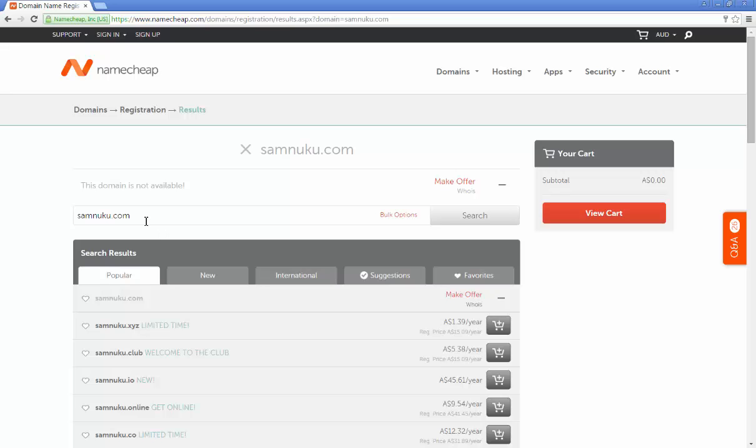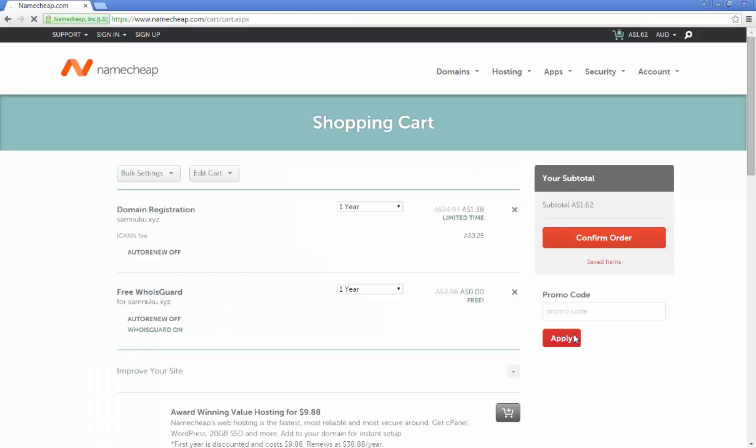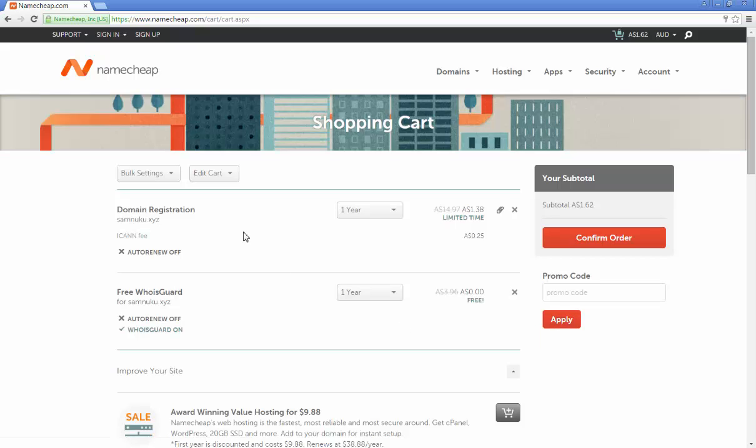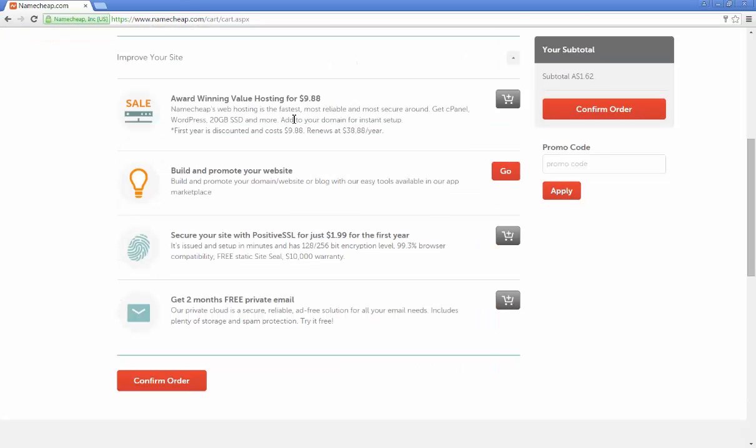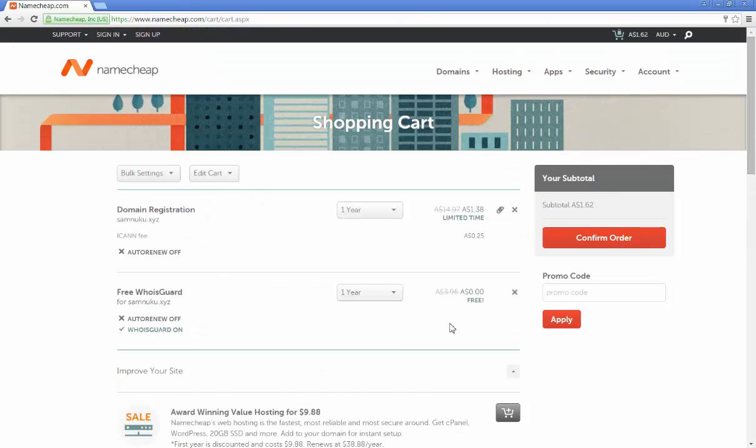Because I already own samnuka.com, this time I'm just going to buy the .xyz instead, just to show you guys an example of what I'm doing. So it really is this simple. You click on the cart, view cart, and you can see here, domain name registration, and this is what I wrote in the blog post. You can see free WhoisGuard is added as well. These are all the upsells that I was talking about in the blog post, but the awesome thing here is that you really don't need anything. You can just click confirm order and you're done.